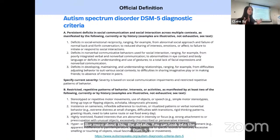The main and primary differentiator is that people with autism have more trouble with social communication and interactions. The first examples in A represent the social communication and social interaction differences, where they have abnormal social approaches, may have reduced interest in sharing emotions, and difficulty initiating or responding to social interactions. They may also have deficits in nonverbal communicative behaviors, and in developing, maintaining, or understanding relationships.